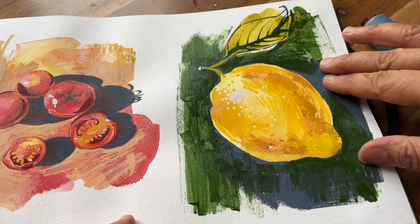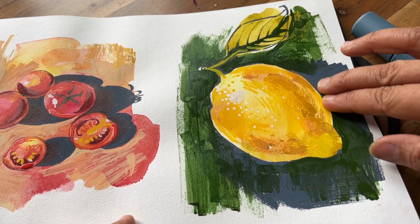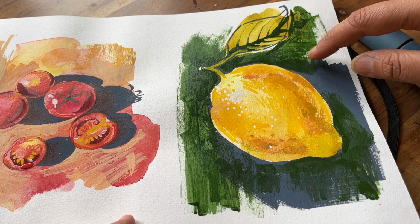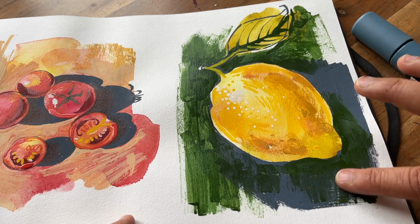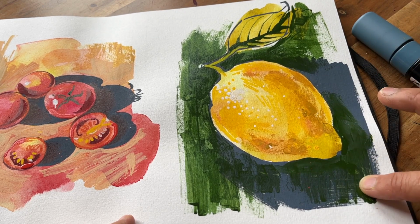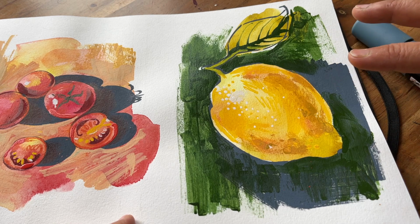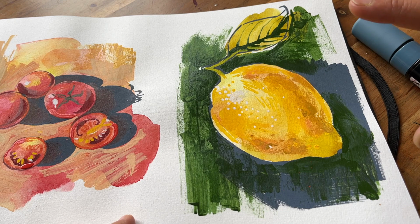For this lemon, I used the grey in the background again to use the negative space around it to define the edge of the lemon. And I used another acrylic marker by, I think, Winsor & Newton to add some of the green. And you can see where I've been able to add extra textures. So I think in future I'm going to be using them like this, just because I just don't like flat areas. It's really interesting for me to work out my sketches like this.